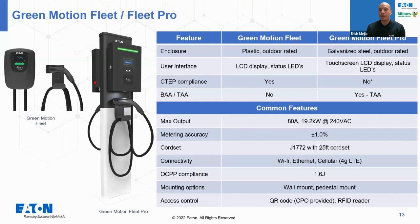The user interface is somewhat similar. You see the LCD display and the status LEDs for the Green Motion Fleet versus the Green Motion Fleet Pro, which has a touchscreen LCD display and the status LEDs. And of course, it comes with the universal J1772 with the 25-foot cord set. So this could be used for your fleet, or in an office setting where you have multiple parking spots available, and you can have these installed and use them for your EV vehicles. Next slide, please.